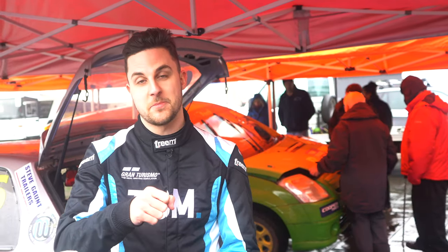So first race here at Lydden Hill, sadly an early end, unfortunately of my own making as well. Sent it into Chesson's drift, rear stepped out and then it kicked back the other way. I was doing what you should normally do in a front wheel drive car, which is when the rear steps out, throttled it up and it just kicked back too quickly, ran out of room, straight into the barrier.